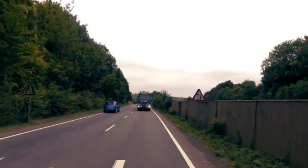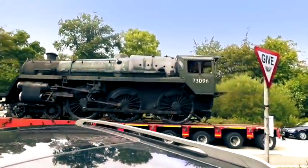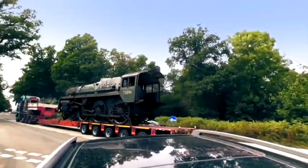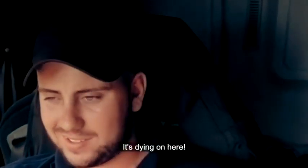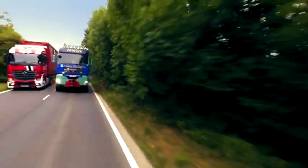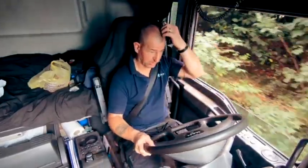200 miles south, Ian and Jamie are fighting mechanical problems with their truck to haul the 70-ton Standard 5 locomotive up a steep hill. Okay, dying on here. Something not right with this thing, definitely.